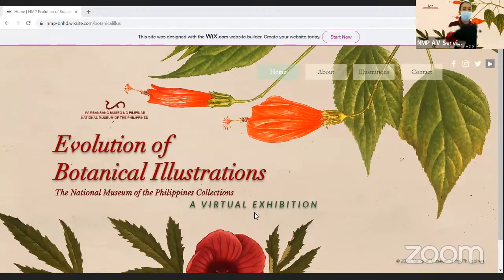Okay, so if you are using your laptop or your desktop where you can have multiple tabs, you may explore the website with me. Just key in nmp-bnhd.wixsite.com/botanicalillus. So that would lead you to the homepage of the website, as you can see on my screen. Okay, let's start to explore the website.